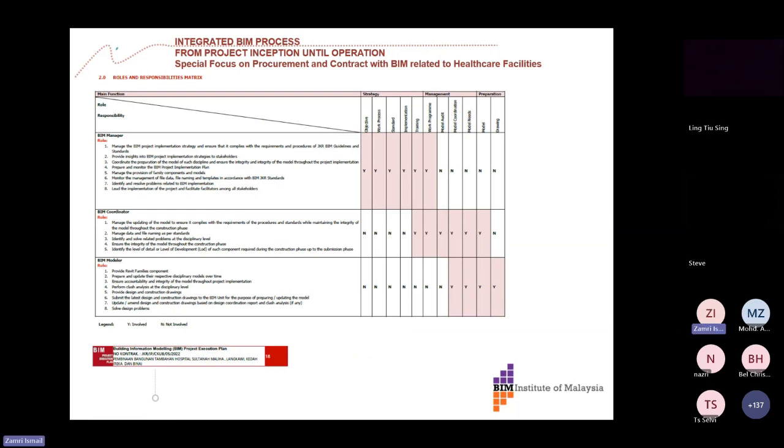Under the roles and responsibility matrix, this is part of the BIM project execution plan. We define clearly the main roles in BIM implementation, starting from BIM modeler, BIM coordinator, and BIM manager.